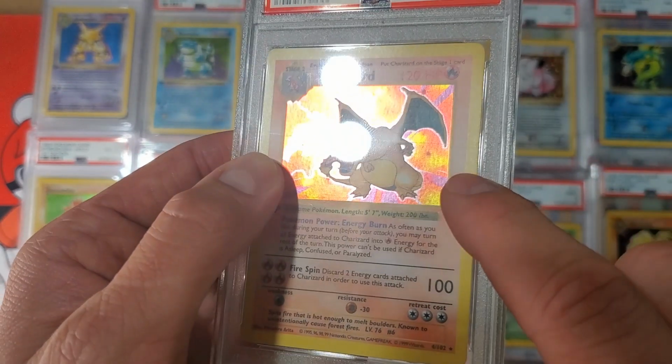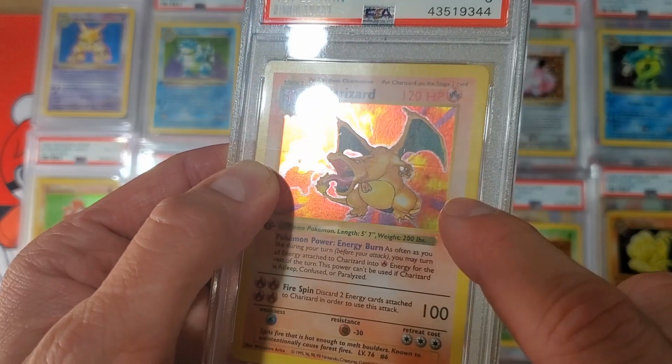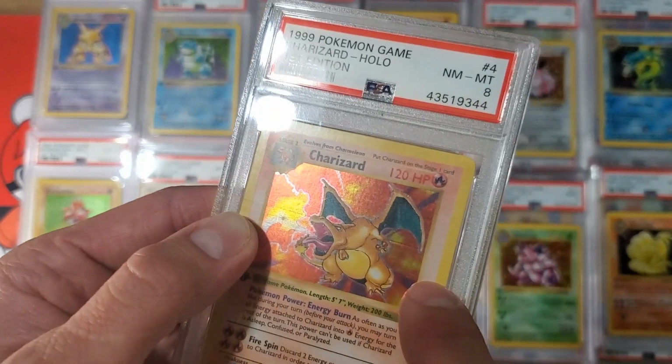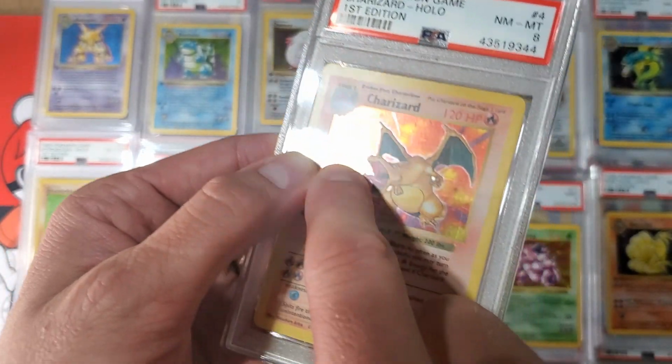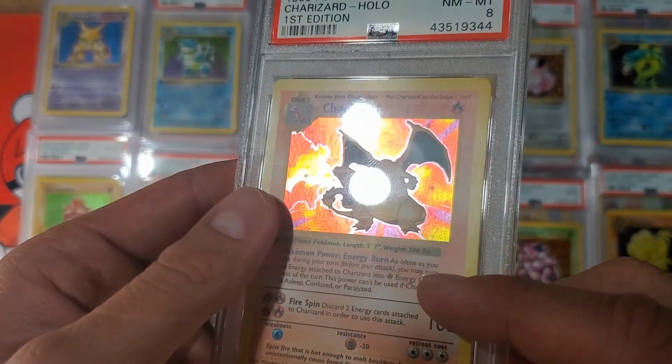So, one, do you think PSA did this? Do you think it came from the factory? And then two, given the fact that it exists, is an 8 the proper grade?